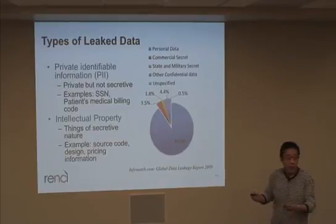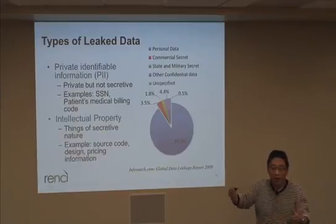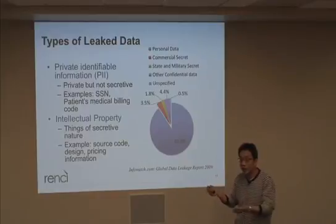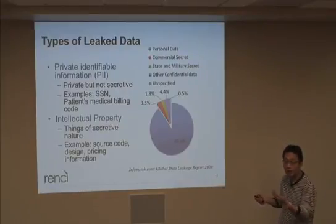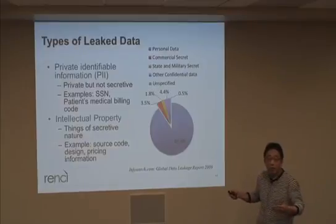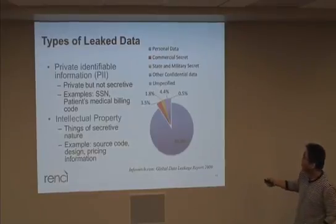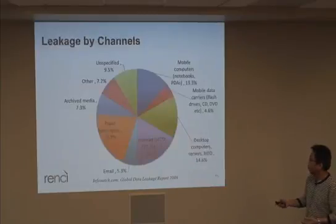I guess government, company, or military have their own ways, because their access channels are very limited. If you want to access a military database, I guess you have to try very hard to get some kind of username and password. But private information, like hospital data, can be accessed by many people. So this gives you an overview of the landscape of the problem.